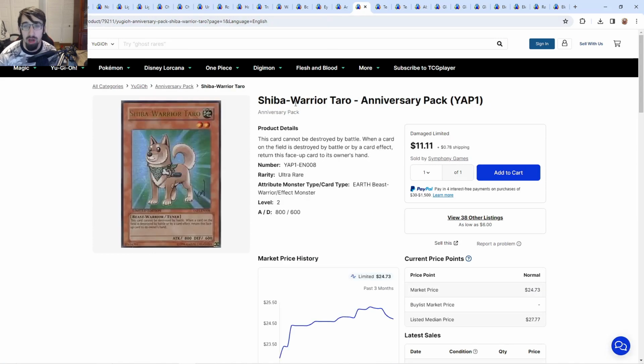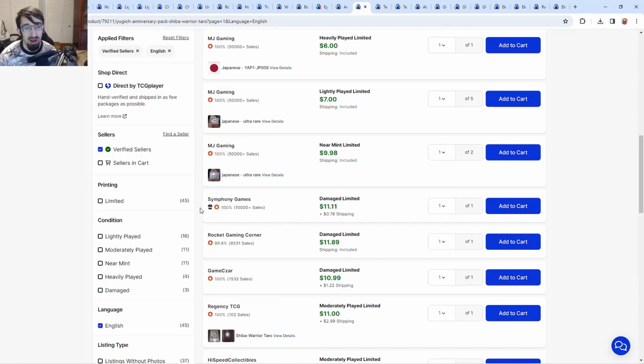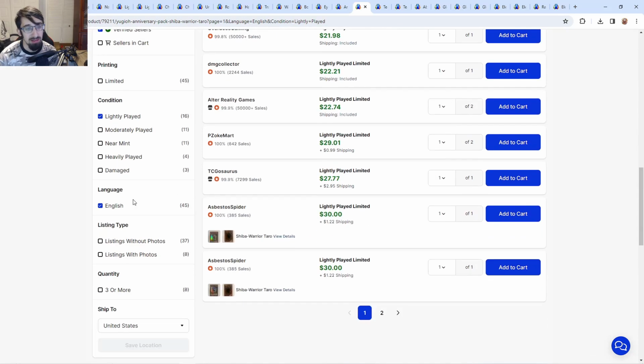Shiba Warrior Taro here. So let me go over this. I love this card. It looks really, really cute, actually. What are these cards at?